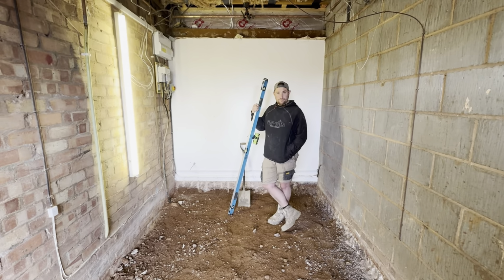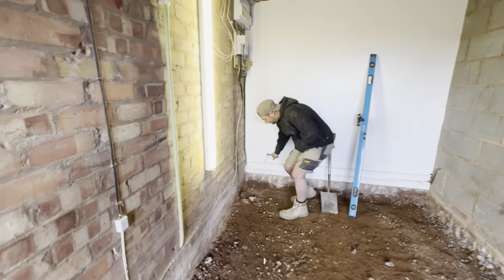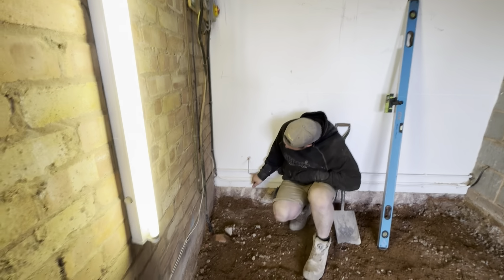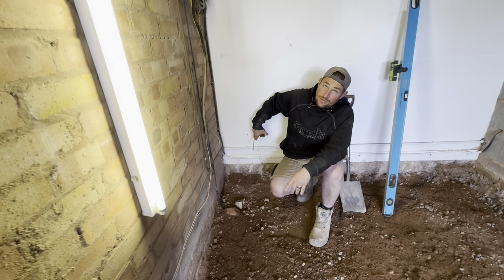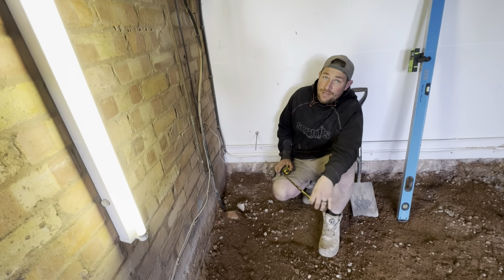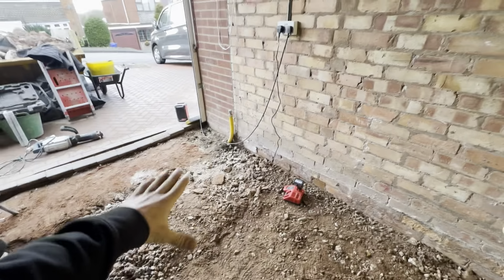So what are we thinking about now? So we've measured down from our drill bit to the finished floor in the bathroom, and then we're going to take that down, and we wanted 325 mil, which is what? 75 mil of screed, 100 mil of insulation, and 150 mil concrete subfloor. And that's from that end, because I've already said this end is a lot lower, so we're going to have to make up anyway.